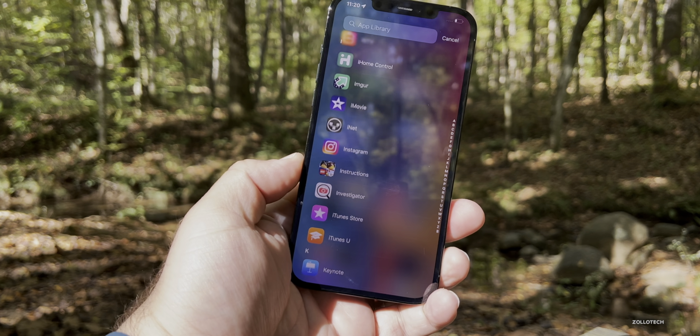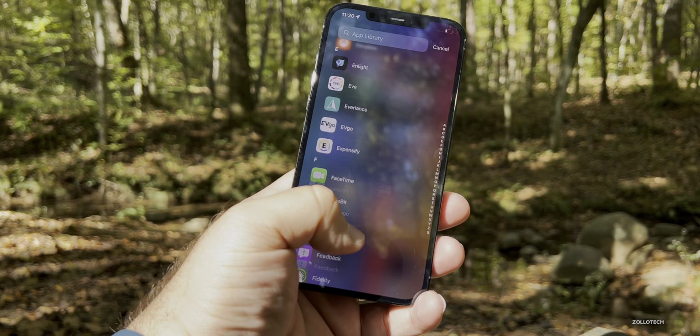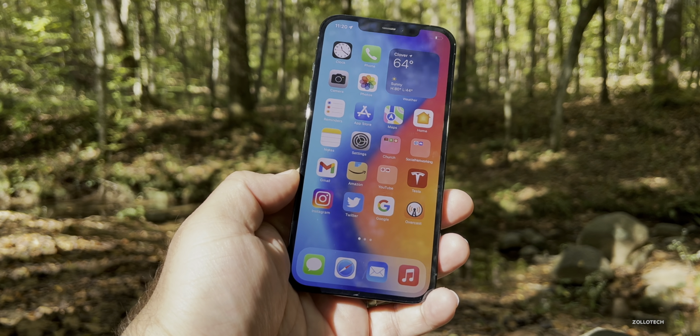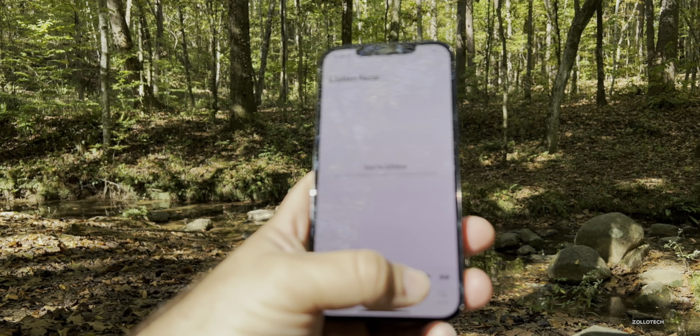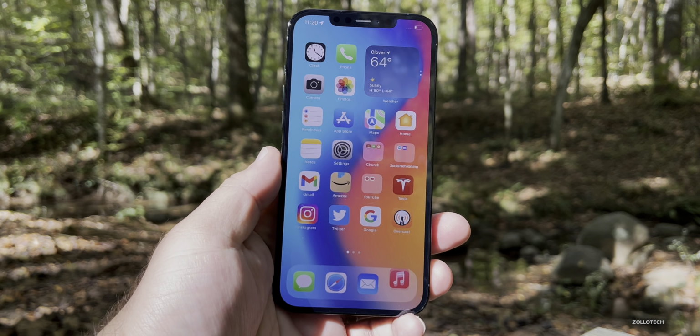Now, it doesn't have Pro Motion like the 13 Pro Max does, so you can notice a difference there with scrolling if you use that, but for the most part, it's super fluid and smooth, just like any other iPhone ever has been. So going into different applications, load nice and fast. If you go to Listen Now or Library, everything seems to load pretty quickly. I don't really have any issues there.